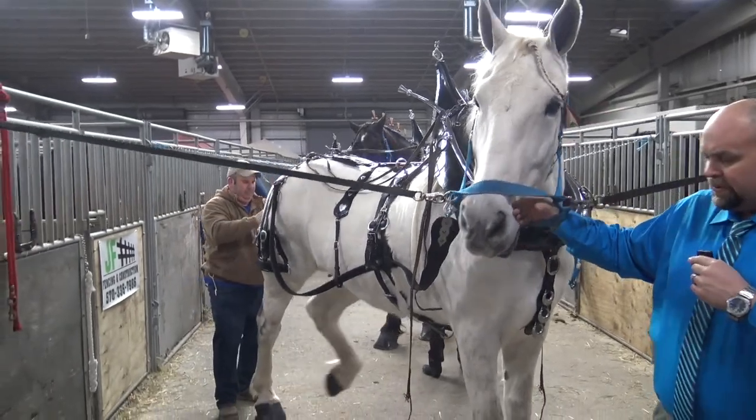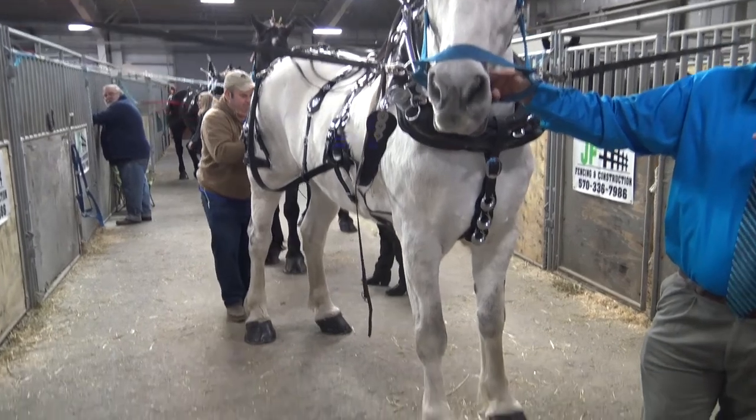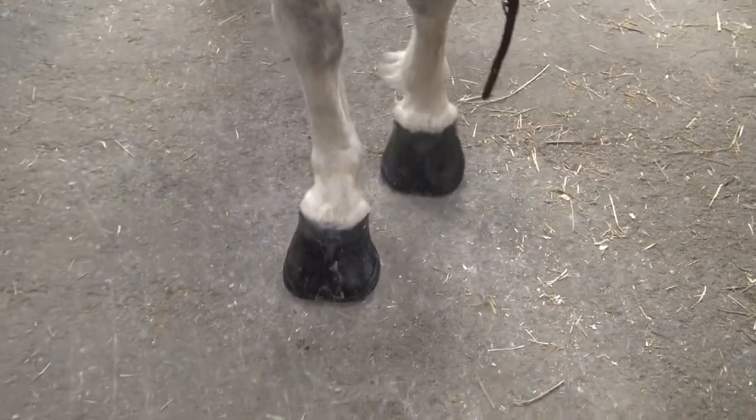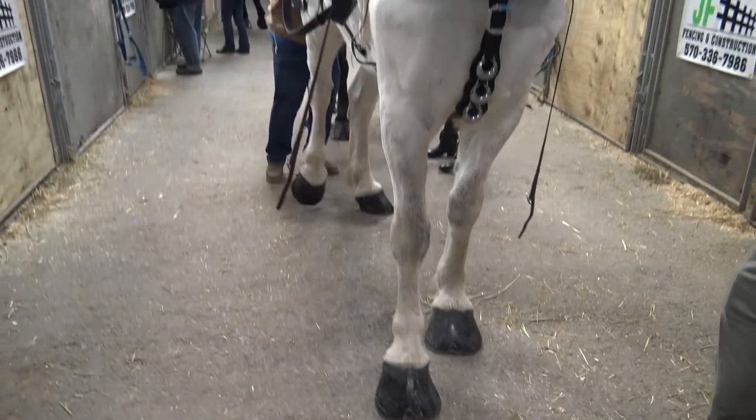We have draft horse or Scotch bottom shoes on them, and that is for them to have a better lift and action in the show arena. It is a lot different than your regular pulling shoe or work shoe.